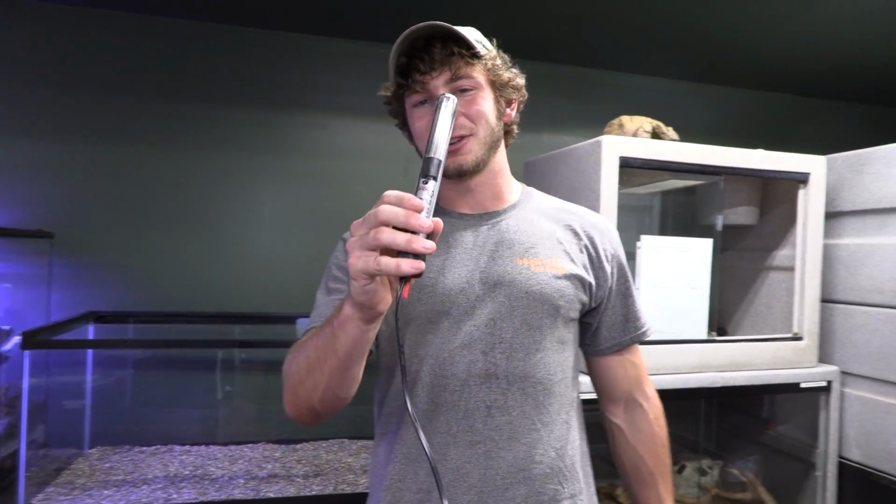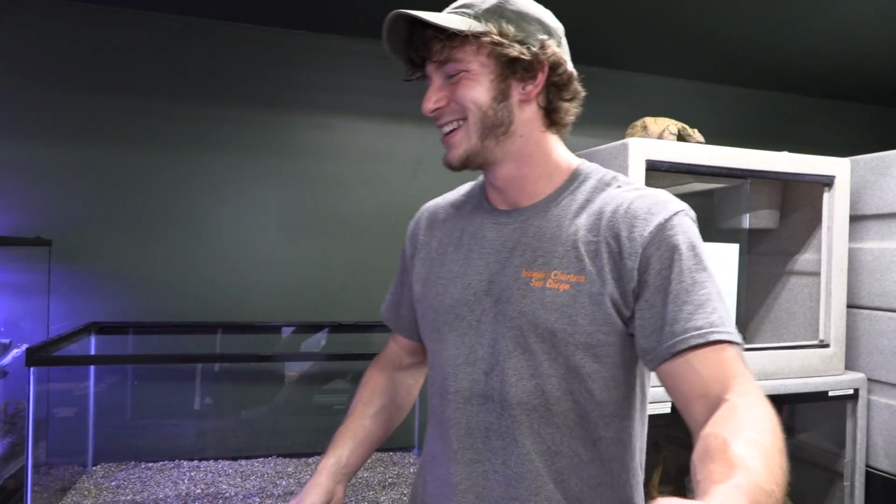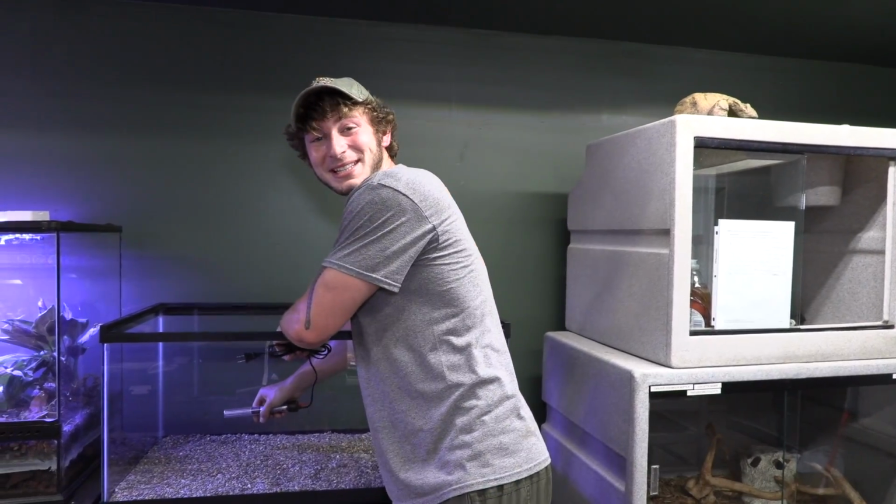This tank heater actually kind of looks like the Men in Black memory eraser. You know, when he points and he flashes it. Anyways, let's get back to tank building.